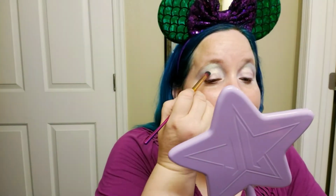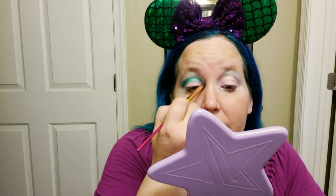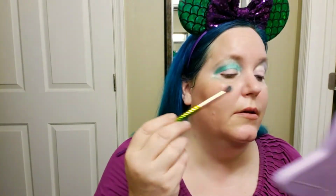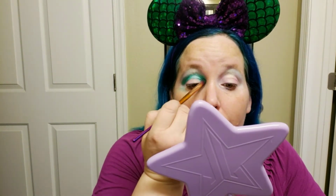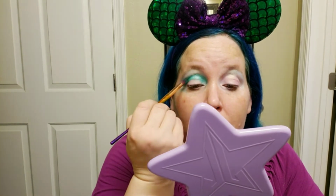So I'm gonna put this into the crease. Shimmer in the crease. Shimmer, shimmer in the crease. I don't know why I'm singing my own lyrics to a song that doesn't exist. But yeah, this palette does have a lot of fallout, but that's because they're really foiled metallic shimmers. So I would expect that from this kind of shadow.